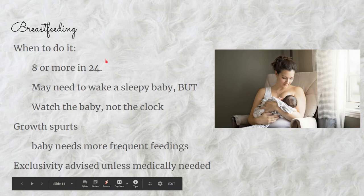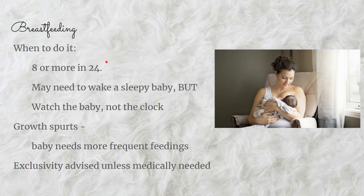When to breastfeed, 8 or more in 24. Be a cheerleader. Write it on your whiteboards. Make sure mom knows. Keep track of feedings. Every time you go in the room, did you feed the baby again? Did you feed? And they get tired of being nagged. But if you give them a paper to write that down on, it makes your job a whole lot easier because sometimes moms don't remember.